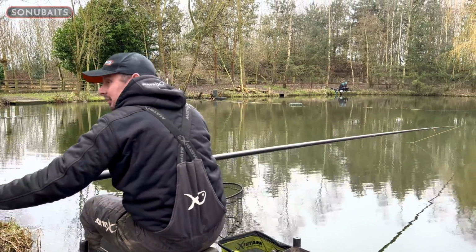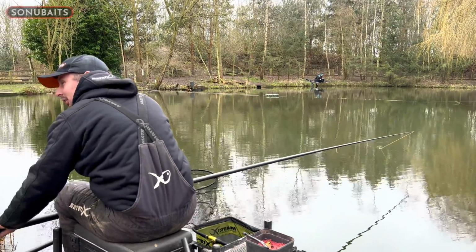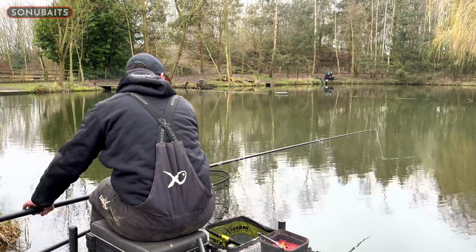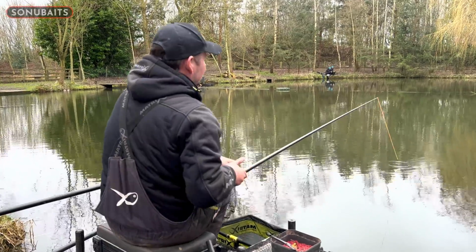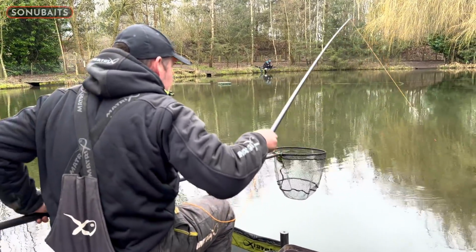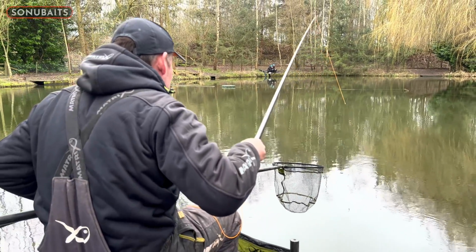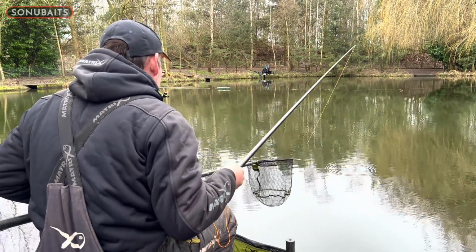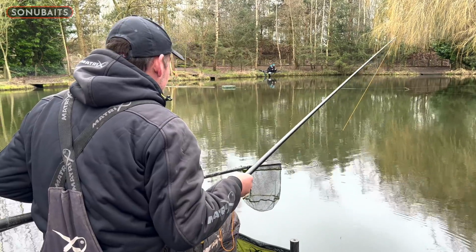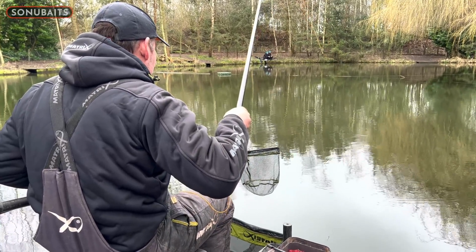Just solid. Brilliant fishing. And that's what I like about it as well. You do not know what you've got on the hook here. It's a proper mixed bag. I think it's a chub, but I'm only guessing. Could be a stocky F1. Could be a big skimmer. Could be a perch. We're soon going to find out, unless he falls off.